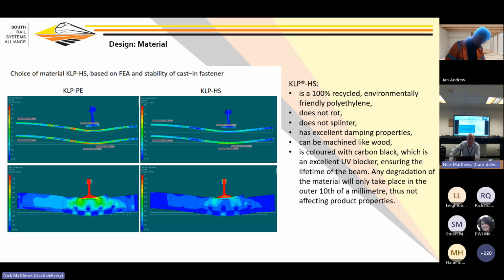We then looked at varying different materials. Now, I know very little about plastic properties, so I won't claim to, but we did finite element analysis on different high density polyurethanes to see which would work best with the shoulder and transmitting the forces. And we found that this HS material was by far the best. Again, 100% recyclable. It doesn't rot, doesn't splinter. It's got excellent damping properties. It's made from a very similar material as an undersleeper pad, so all the benefits of an undersleeper pad are literally baked into the Hedgehog Sleeper.